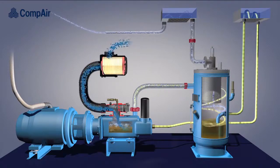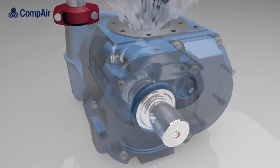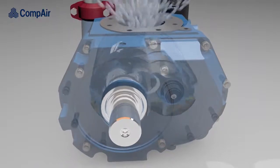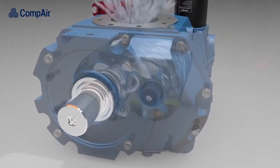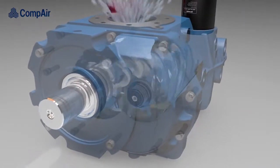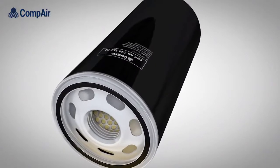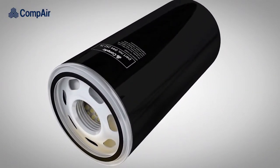Now we've come to the third part of the filter system, the oil filter. In the generation of compressed air, the three important functions of the oil are to cool, lubricate, and seal the screw. Clean oil is required for the smooth running of the screw. Compair oil filters separate the smallest particles, such as dust and particles arising from the wear of metal, and so protect the compressor's internal components.